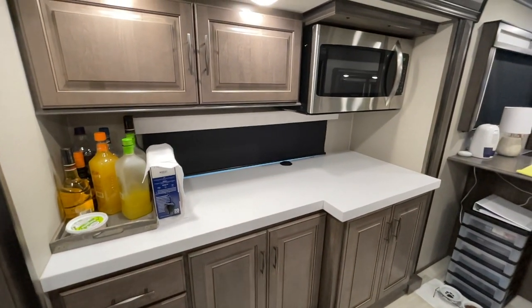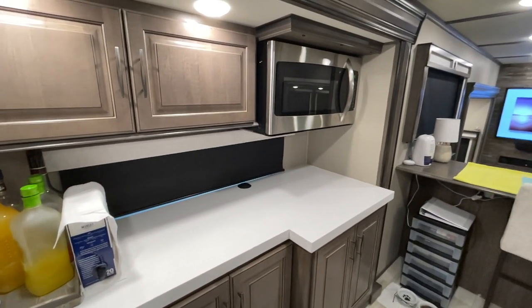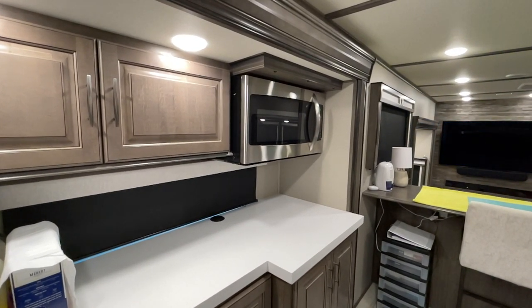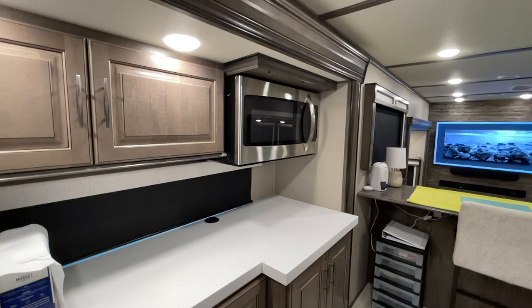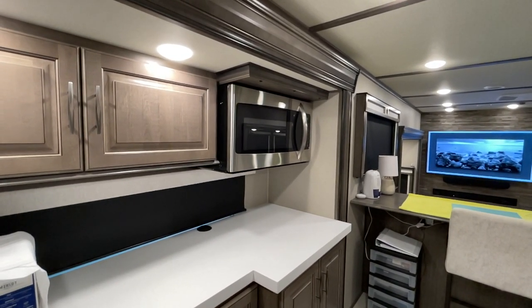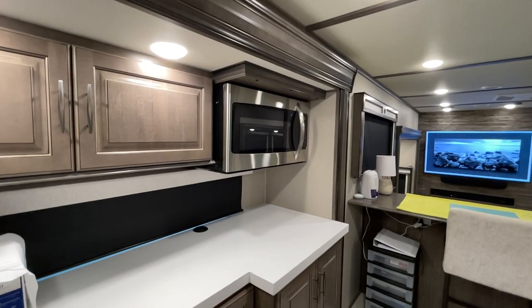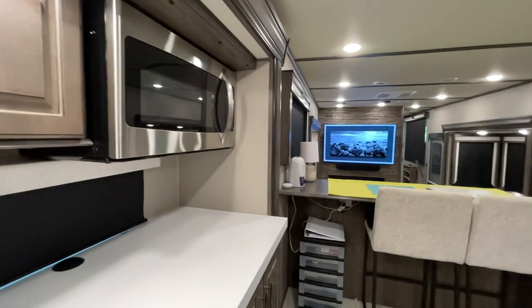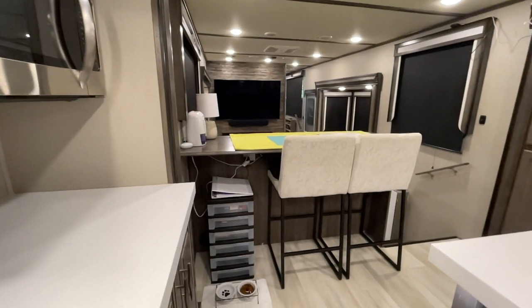And then this is where they have the microwave, and the microwave is actually connected also to an external vent. So whatever you're cooking, all that heat and steam is actually being vented out of the RV, which is just amazing. And then right down here, we've got the bar.